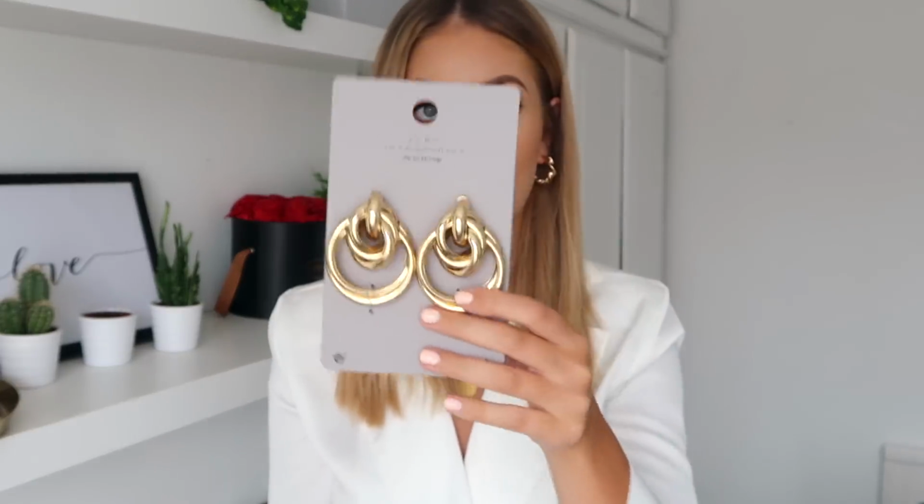But yeah, I bought some earrings. I did not expect them to be this big. I thought they were going to be like the size of these ones, so like this big. And they came and they're massive, and I think they would actually break my ears if I tried to put them on. So I will be returning these.